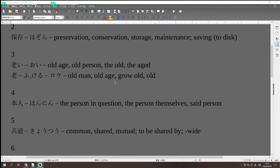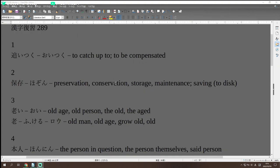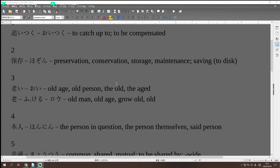This is a writing study practice, so if you need to know how to write kanji, head on over to jisho.org. That's JISHO.org. It's a really good dictionary, and it's also got the ways to write all the kanji.